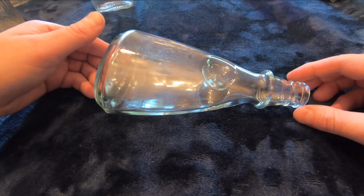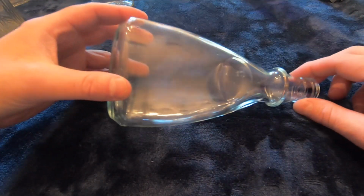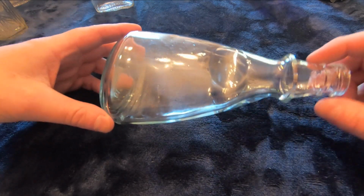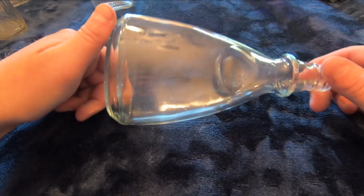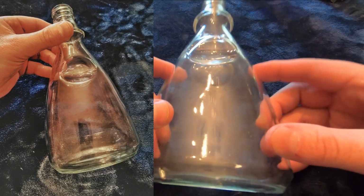This one here, my first thought was it's a Listerine. I think this one might be even later. This might be from the late 50s or even early 60s. Anyway, I just liked it because it has a cool triangular shape.